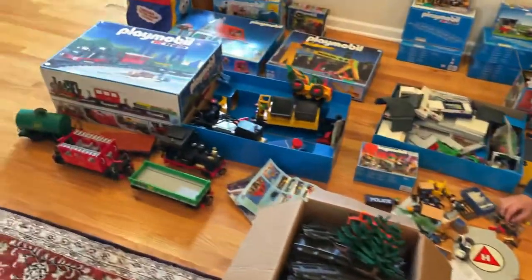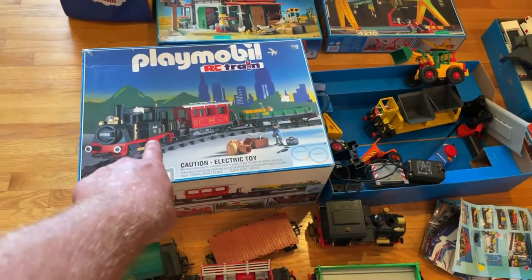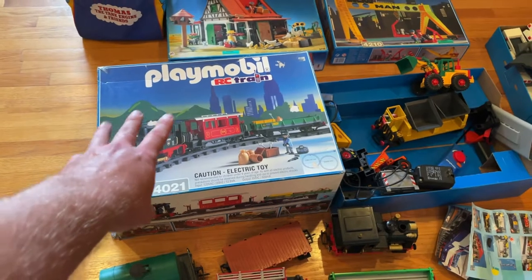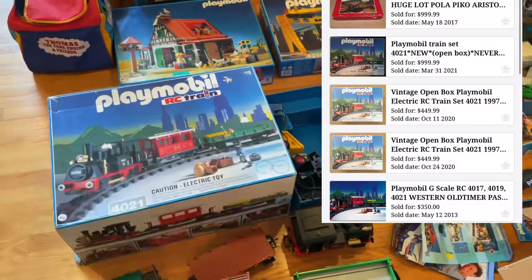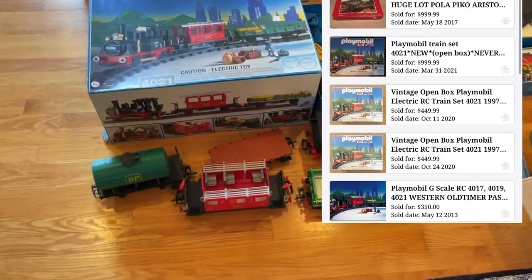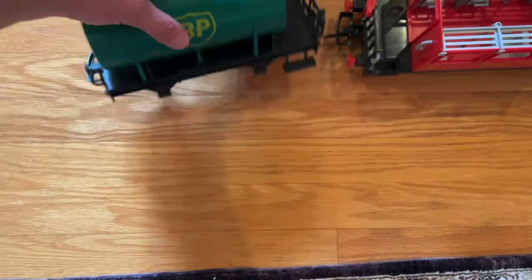Mm-hmm. And so just this train set should get us over $400. It's a pretty rare RC train. We have not tried it yet, but we'll get a video of it working today. There's all these extras that we haven't looked at yet, but could be some rare pieces in here.